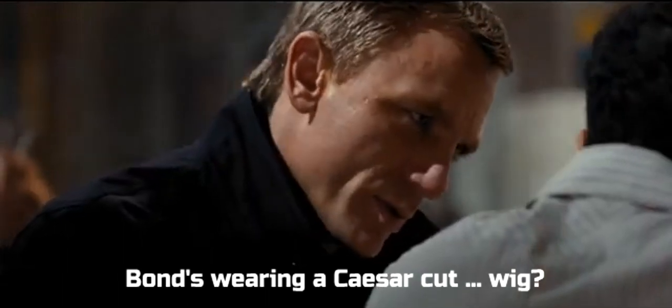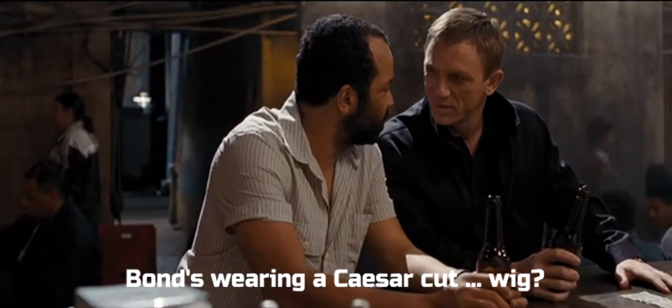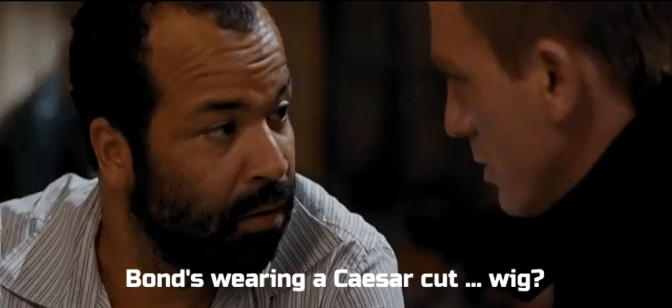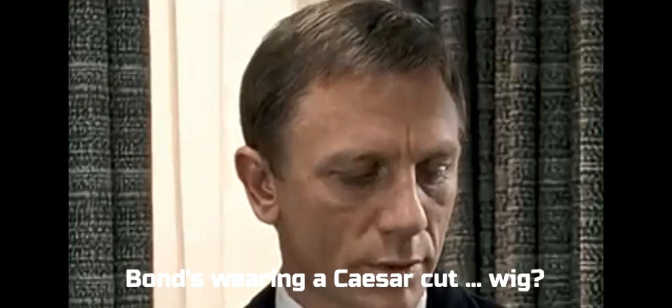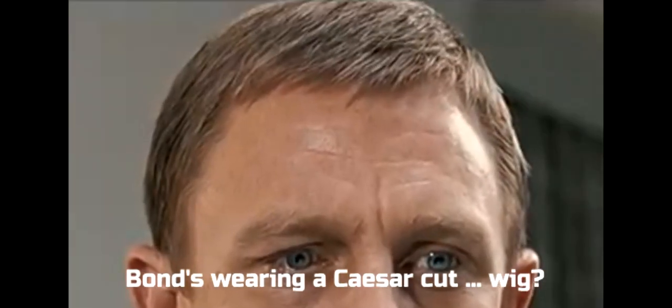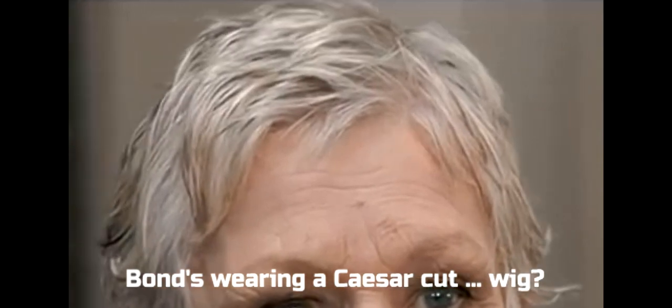And when he combs it down, it almost looks like a Caesar cut to prevent anyone from seeing a hairline, which is bizarre because his hair looked just fine in Casino Royale, but in Quantum of Solace, it's almost like he lost a bunch of hair suddenly, and they had to color it. Judi Dench's hair looks better than Daniel's hair in Quantum.